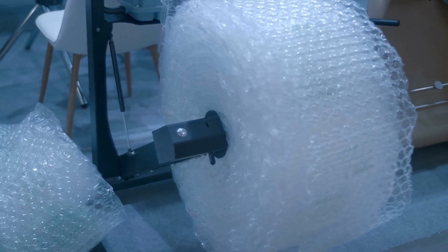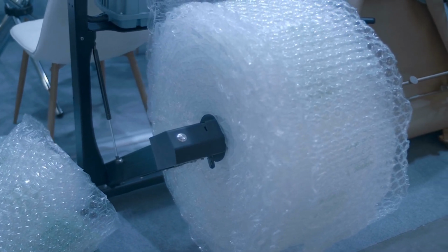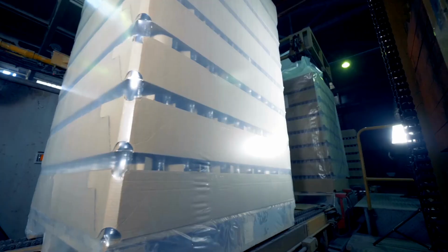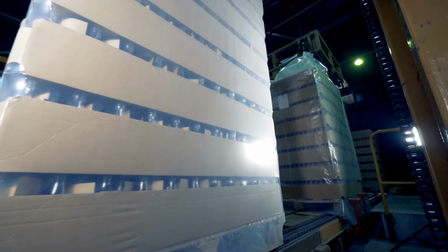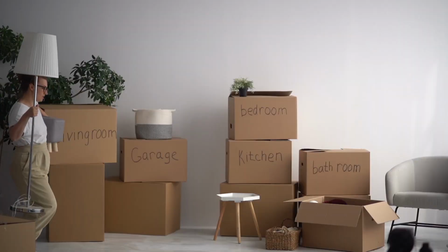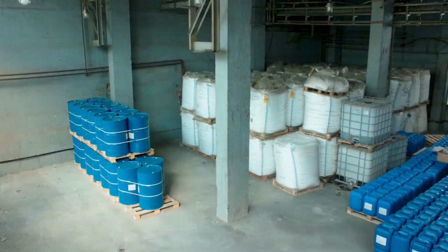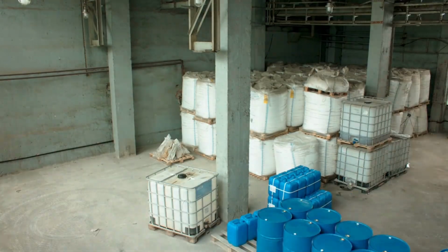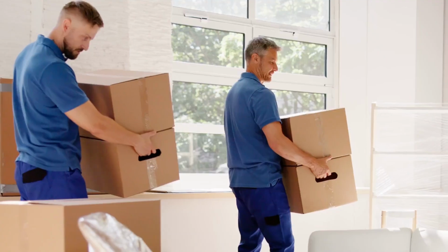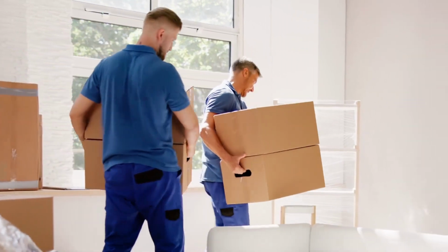Handle with care. For anything fragile, wrap it up well and mark those boxes clearly so everyone knows to handle them with extra care. Declutter your life. As you pack, you'll probably find things you forgot you had. This is a great time to declutter. If you haven't used something in a year, maybe it's time to say goodbye. You can sell these items, donate them, or simply throw them out. Remember, less to move means less to unpack.